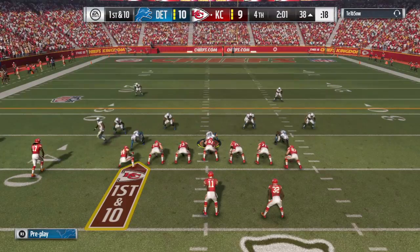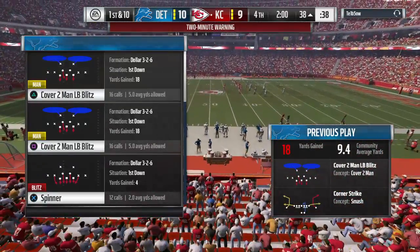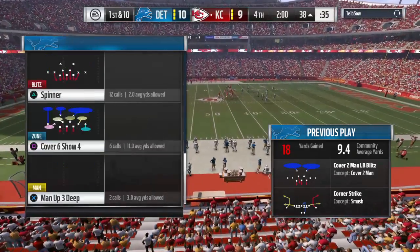Looking to speed things up here, going with some tempo. Time for a break. We'll come back for the electrifying conclusion after this.